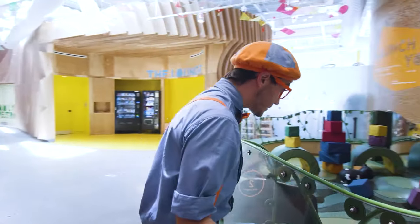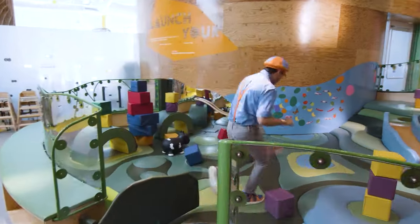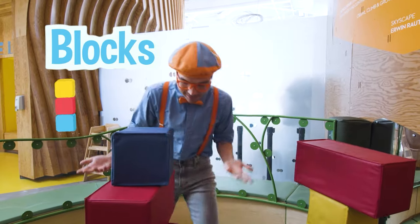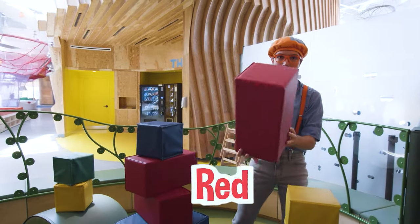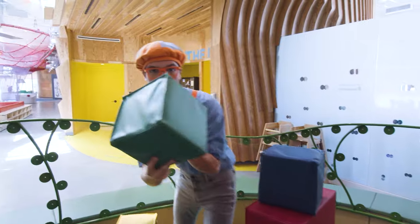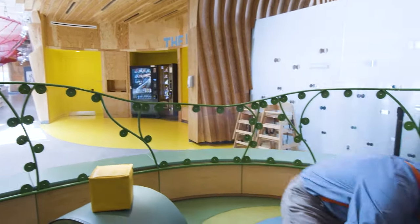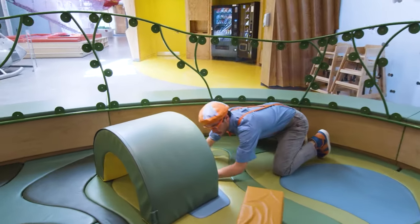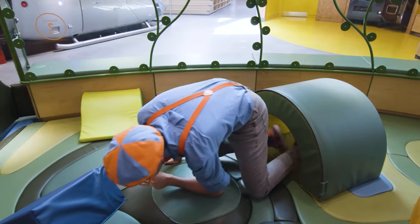You know what it is? It looks like a garden that's really fun to play in. Let's go inside. Look, there are so many different blocks and colors. Yeah, we have a blue cube and a red rectangle. Ooh. And we have a green cube, whoa! And they're so squishy and soft. Whoa! They're so fun to play with. Woo! It's a tunnel. I'm gonna go through the tunnel. See you on the other side. That was a really small tunnel.